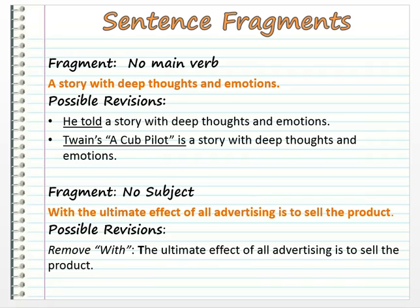Sentence fragments. We have a fragment with no main verb: a story with deep thoughts and emotions. Possible revisions of this fragment. He told a story with deep thoughts and emotions. Here we have told as our main verb. Twain's A Co-Pilot is a story with deep thoughts and emotions. Here our main verb is.